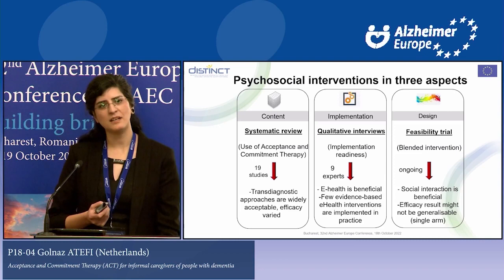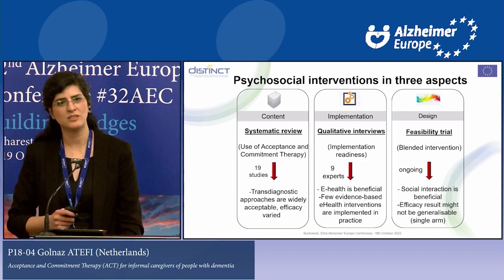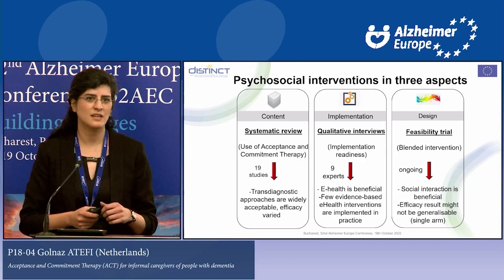In terms of design, right now we are conducting a feasibility study aiming at maximizing the potential of acceptance and commitment therapy for informal caregivers of people with dementia through a blended intervention. However, the efficacy of our study might not be generalizable, as this is a feasibility single-arm trial.